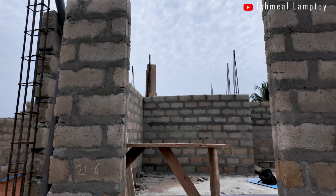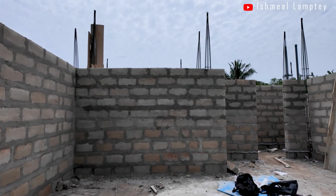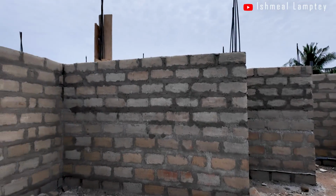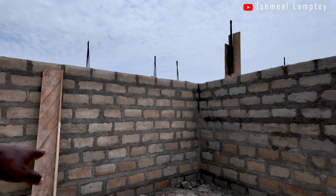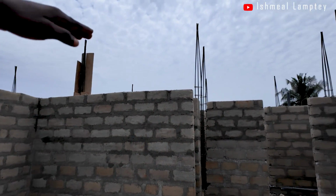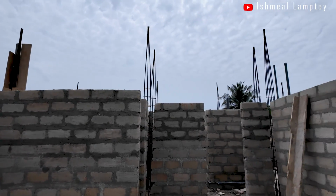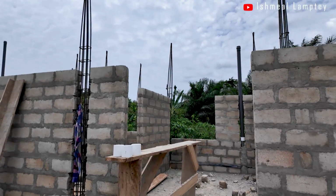So yeah, aside from that, let me just take a walk. So this is the living area. Once you take a walk into the living area, there's stairs that is going to start from here, which is going to go to the top. That is the top floor. So start from the living room here, and that goes all the way to the top. And to the right side, you have the dining room.